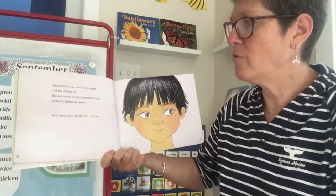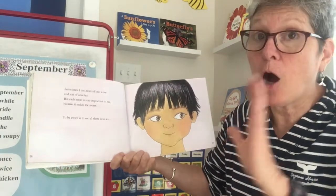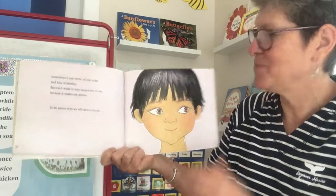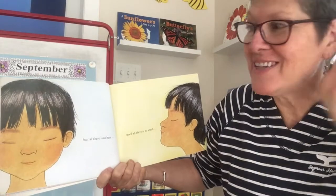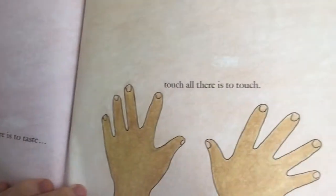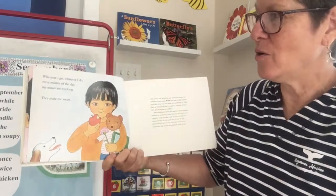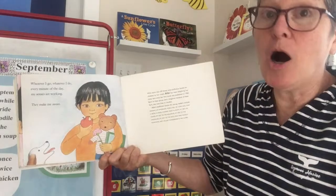Sometimes I use more of one sense and less of another, but each sense is very important to me because it makes me aware. To be aware is to see all there is to see. Hear all there is to hear. Smell all there is to smell. Taste all there is to taste. Touch all there is to touch. Wherever I go, whatever I do, every minute of the day, my senses are working. They make me aware.